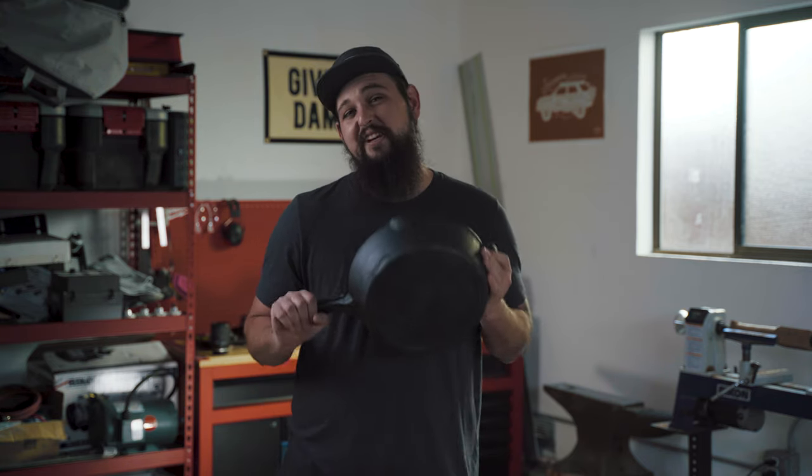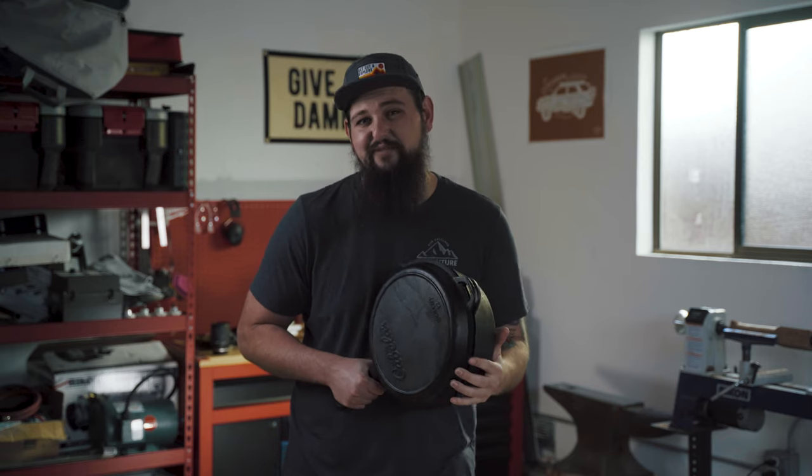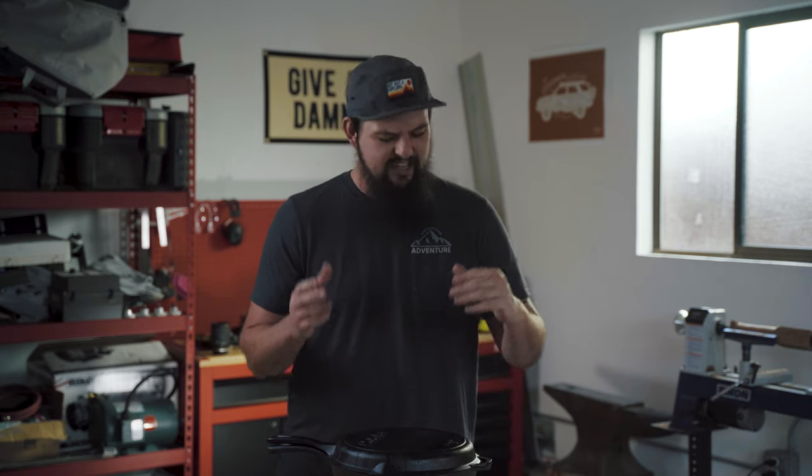And if you've seen me do much campfire cooking, you'll know that my trusty Lodge cast iron combo cooker is the star of nearly every dish. From baking pizzas to frying donuts to slow cooking some pulled pork, this cast iron combo cooker can literally do it all.